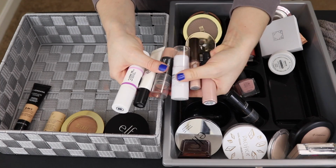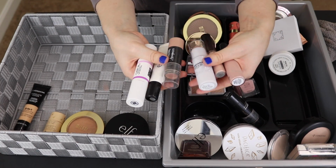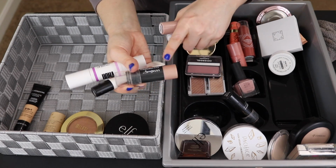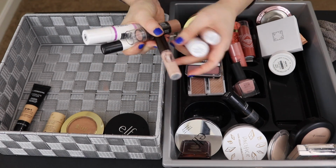Then I have these 6 cream highlighters. I think I am going to keep all of these. I really love all of these. I'm working on panning the Ulta one. Definitely think it wouldn't be too hard to pan this Becca one either.